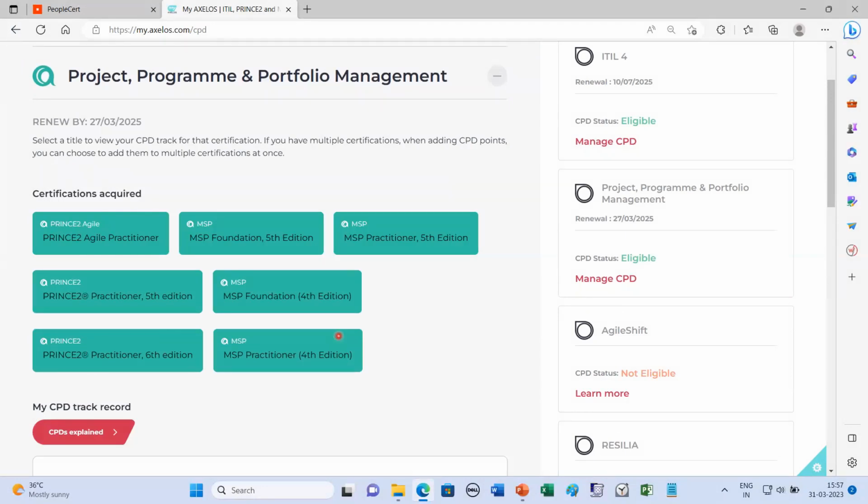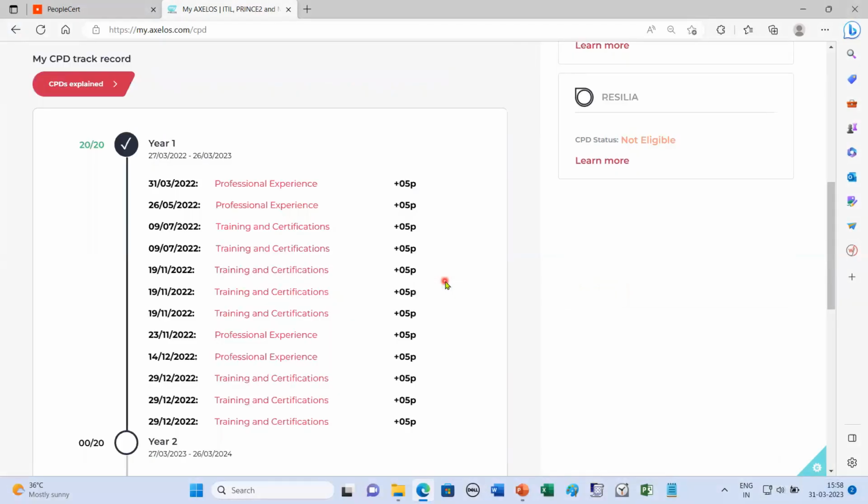The badge shows that you are still current. However, when you maintain those badges for 3 years, then your certification gets renewed. So 3 years of continuous badging is required, 20 points per year, in order to get the renewal of your certificate. And if I scroll down a bit on this page, this is what you will see. The same page that you can directly access through myaxelos.com login.